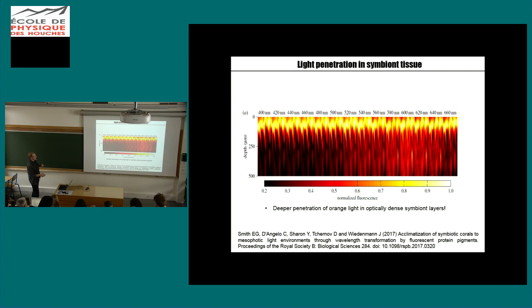And only if you move then into the green-orange window, you see that the fluorescence occurs deeper in the tissue. So in fact, these wavelengths penetrate deeper because they are not absorbed in the first place by the symbiotic algae. And then they hit some algae cells deeper in the tissue. And for the photosynthesis, it's essentially not such a big difference if you absorb an orange or a blue photon in terms of the photosynthetic output. And since they are very dense, highly pigmented, the probability that the light will be absorbed at the end is high. So by transforming the light from blue into orange, the coral enables the penetration of light deeper into the tissue.